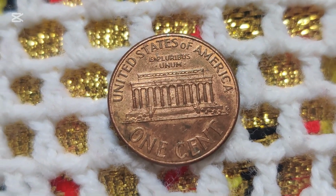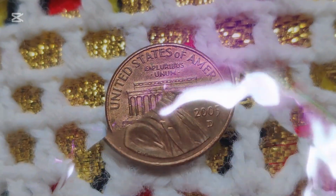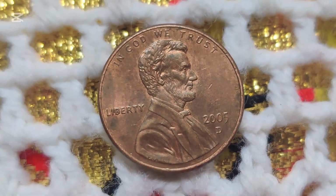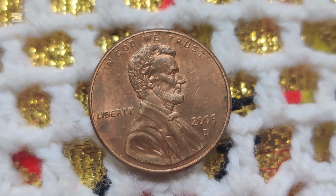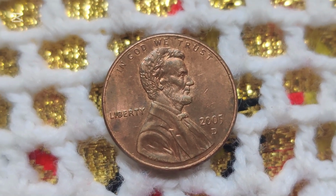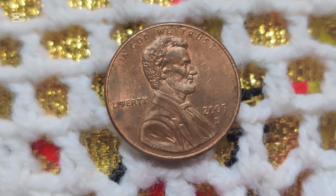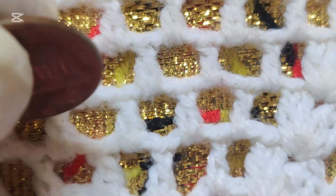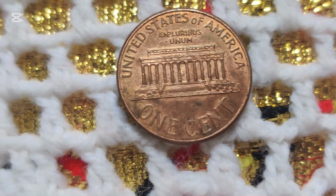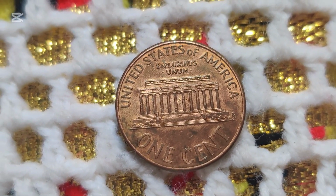Even though over 4 billion of these pennies were struck in Denver that year, yes, billion with a B, some examples stand out. Collectors and experts search for mint state coins in perfect condition, errors and varieties, full red copper toning, striking abnormalities. All of these can increase the coin's market value far beyond its humble 1-cent face. Chapter 3. Composition and Design Details.